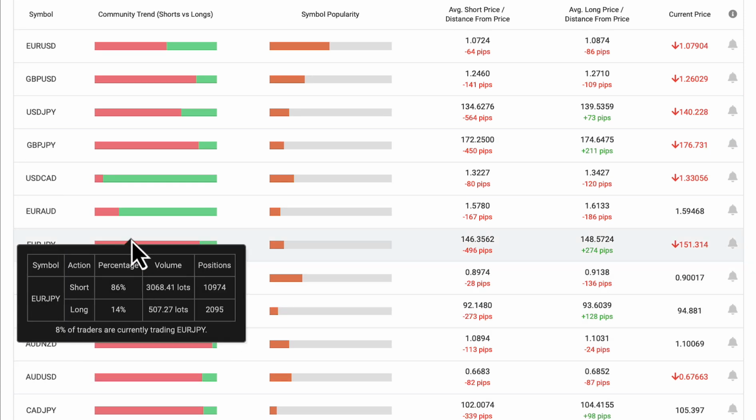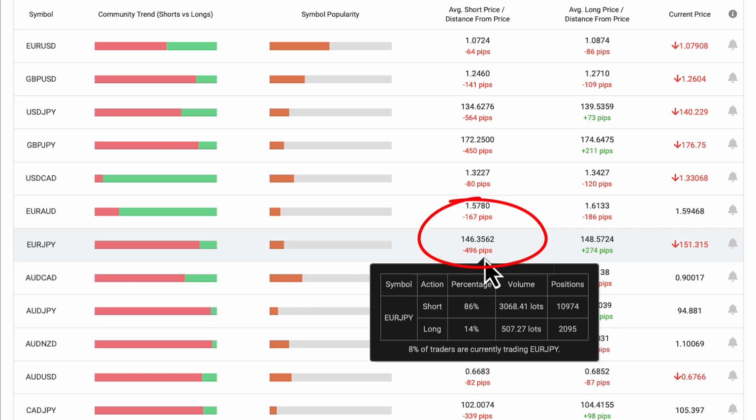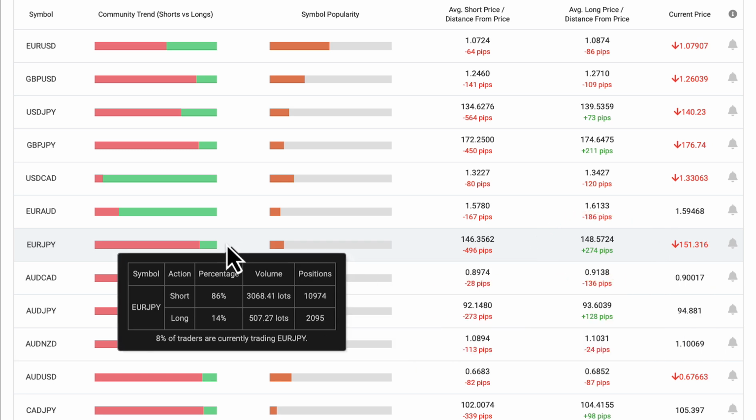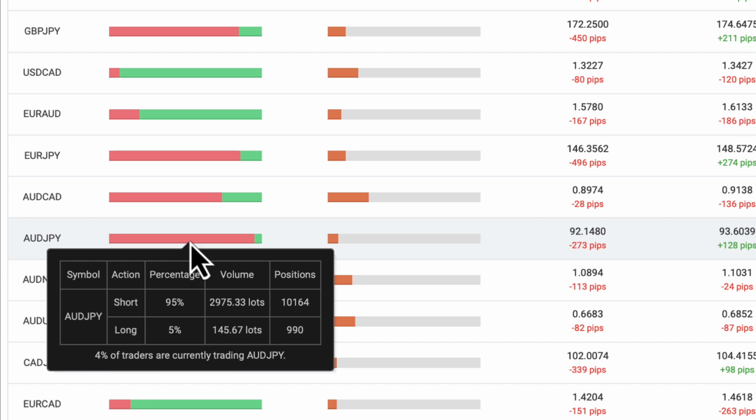When we get to the euro yen, you can see 86% of traders, retail traders, on MyFX book, and however they measure that, they represent a whole bunch of brokers and who trade through them, so I guess that's their information source. And those are about 496 pips offside on the short side, which is most of those traders, and 274 pips onside for those who are long, but it's a very small percentage of people that are long, only 14% long. Aussie yen, well, we've got 95% short.